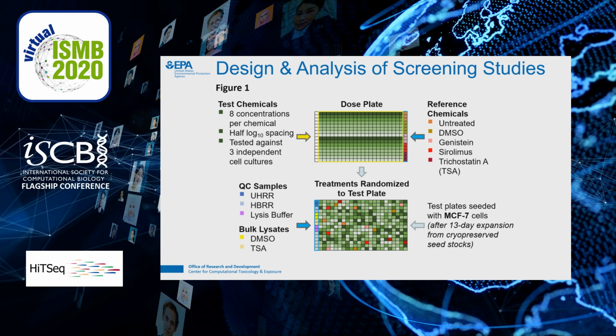Our design includes multiple plate-level controls and reference samples to ensure high reproducibility, and randomizes treatments across replicate plates to reduce technical artifacts. Each set of chemicals on a dose plate is used to generate 3 replicate test plates using independent cell culture batches. The results shown in this poster come from a proof-of-concept pilot study using the MCF7 breast cancer cell line exposed to 42 test chemicals. However, this design can ultimately be scaled to screen thousands of chemicals against multiple cell lines.